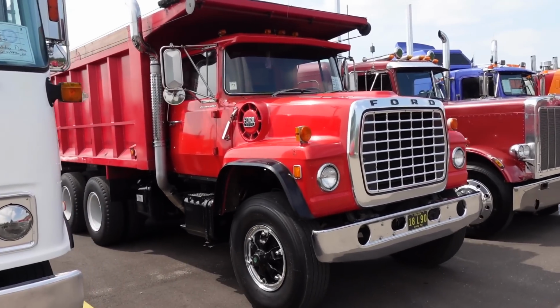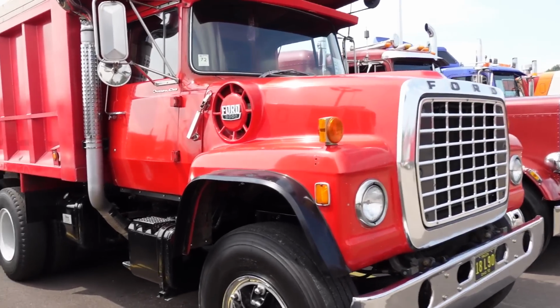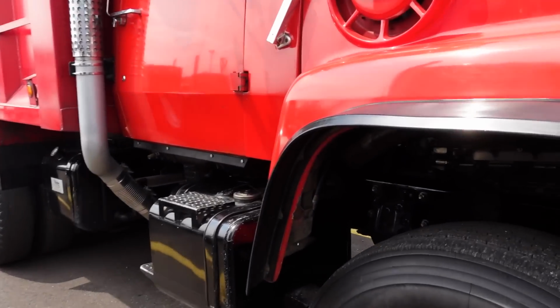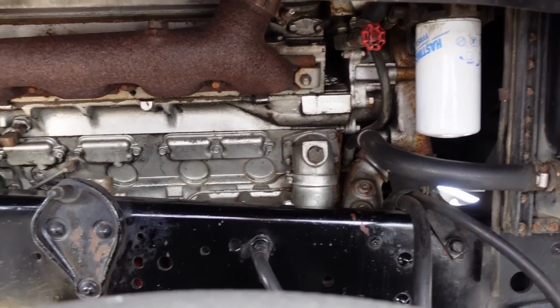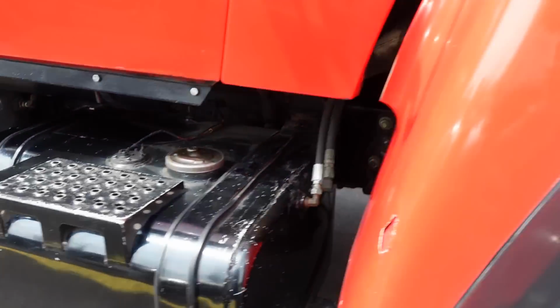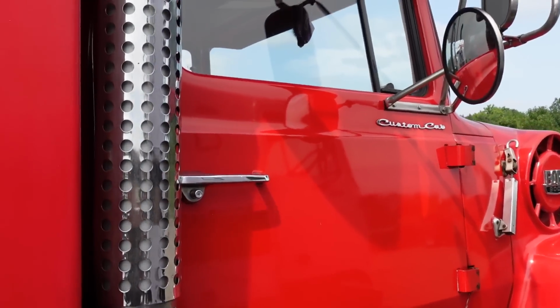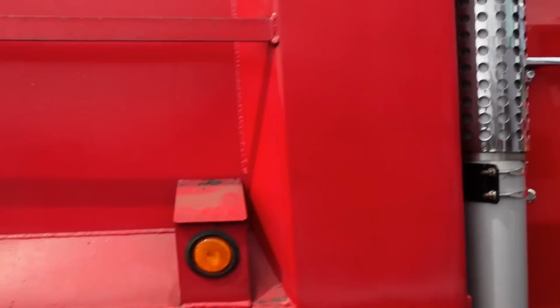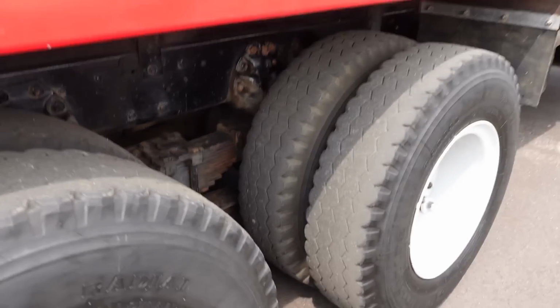Look at this Ford. This thing came in. Detroit. Sounded so good. Beautiful. Look at that. Oh yeah. Silver 92. See the interior. We'll go around the other side. Old Hendrickson.